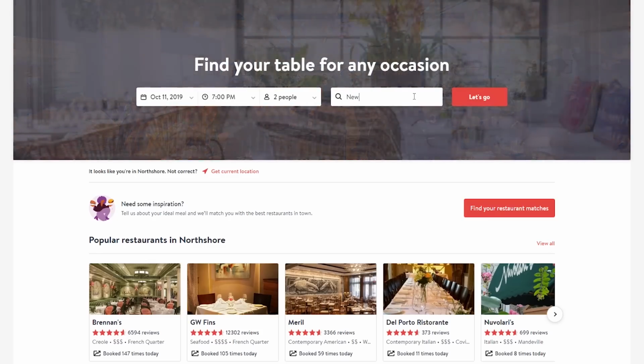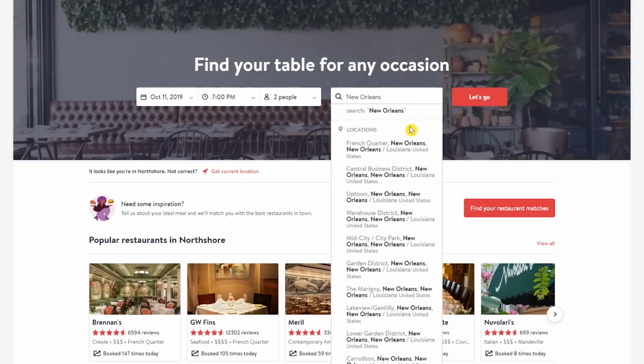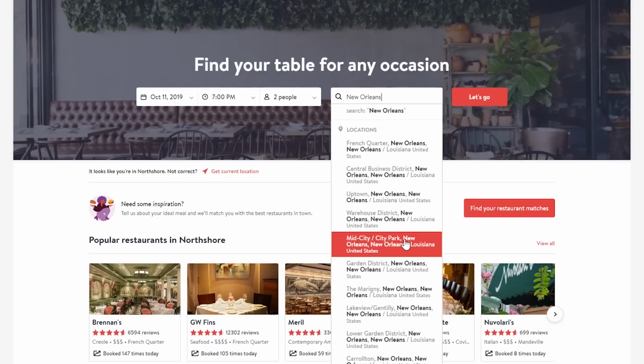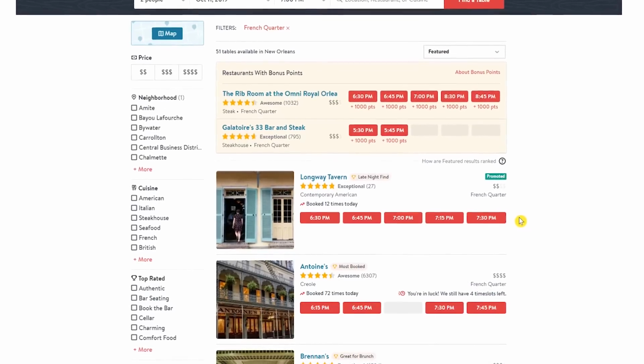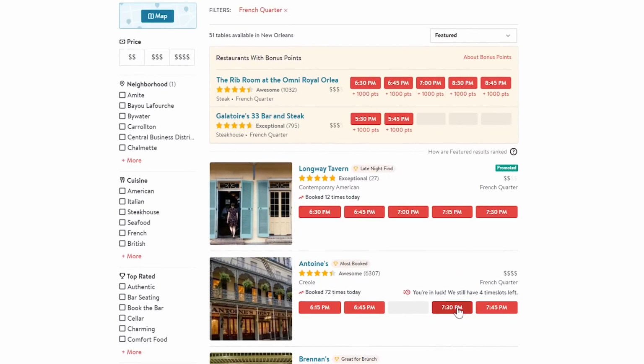I'll do a search for New Orleans. Once you enter the name of the city, in the drop-down you can refine your search by selecting an area of that city. In this case, I'll go with the French Quarter. And then do the search. When you find the restaurant you want to dine at, just pick a time. You'll need to complete your reservation on the next page.